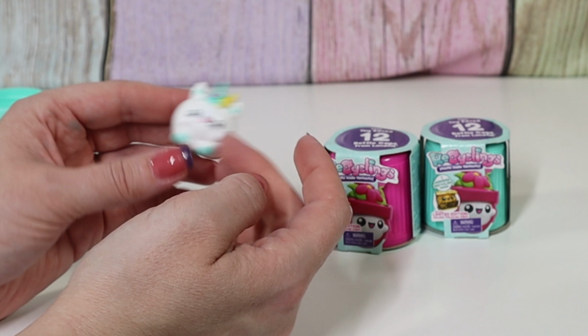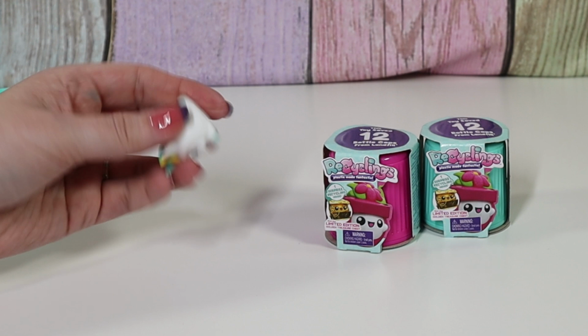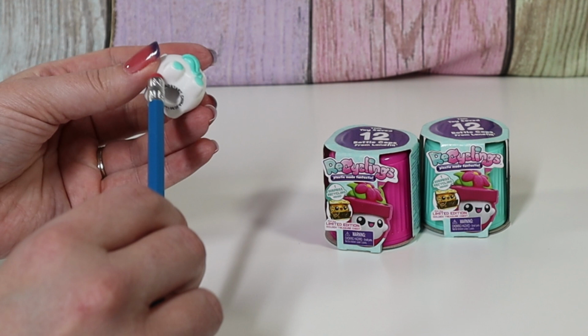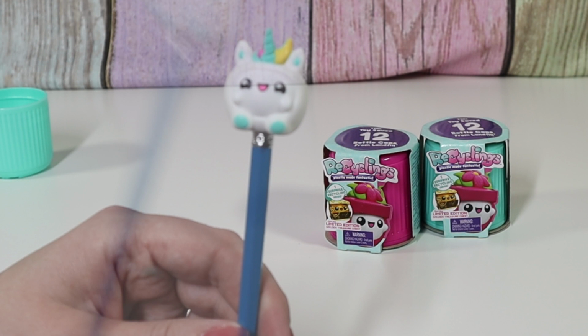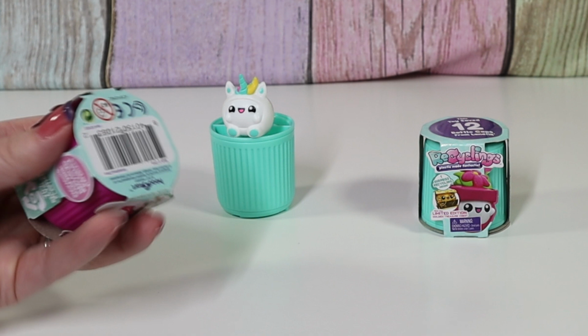This is cute. It's kind of rubbery. The face part is a hard plastic. The rest of it's kind of rubbery. Can you hear that? That's the face. Okay, I have a pencil. Stick our unicorn on the end of the pencil. Sometimes I need little pointers, and these would be really cute to put on the end for a little pointer. That's cute. And put our little guy up here. Let's see now for the pink one.